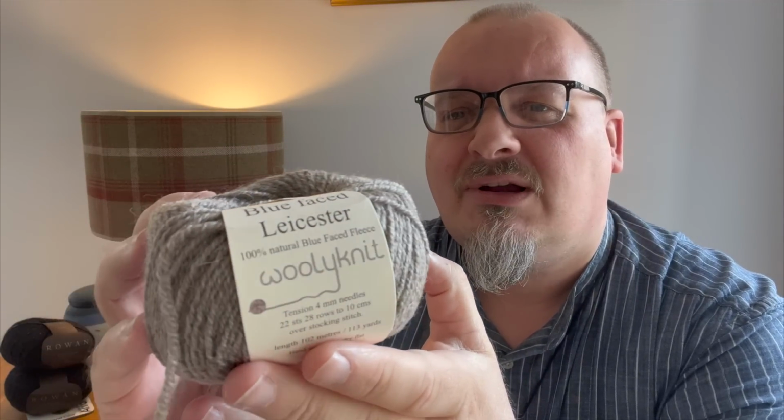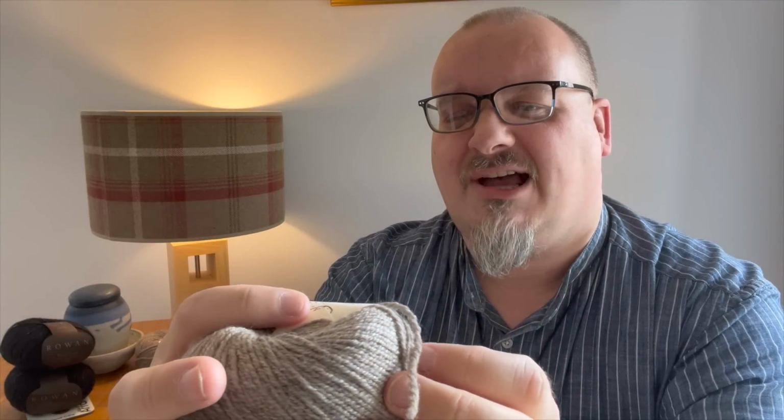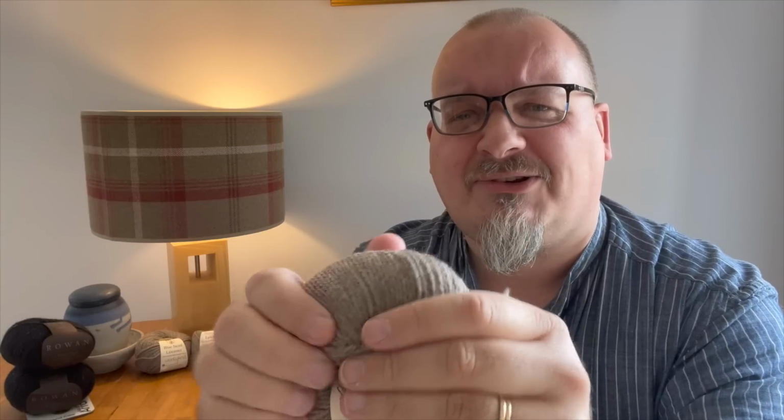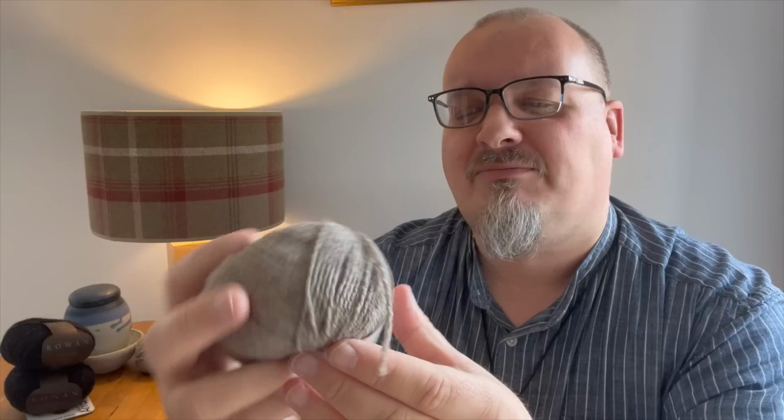So those are my finished projects: a completed pair of socks, a completed sweater, and a wee completed cowl. I've still got a few balls of this lovely blue-faced Leicester wool from Woolly Knit that I've been using. It's 100% natural blue-faced fleece. It's just a lovely yarn to squish. It's got a little bit of a sheepy smell, which I think is nice, not too much. But I've got three 50-gram balls, 102 metres, 113 yards, left of this.